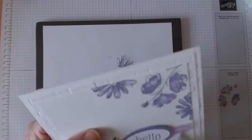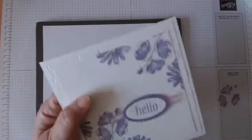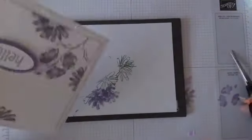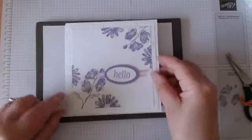But it's better, I think, if they don't end up having to shake them too much, because otherwise they end up with big blobs everywhere, don't they? But we can always use them, Linda. We're always making cards, aren't we? There we go.